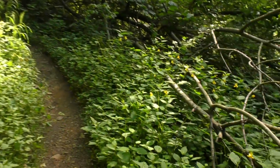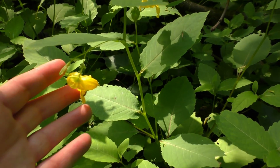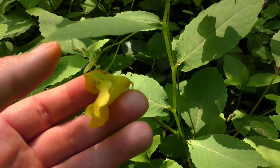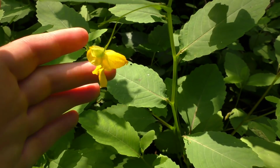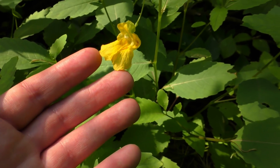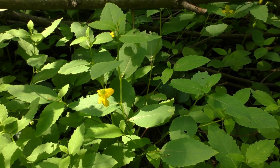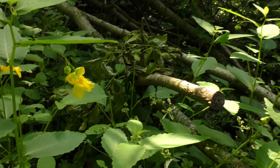Yeah, down along here is some jewelweed, but this is yellow or pale jewelweed. We do have this back home. Most of the time back home we have what's called the spotted jewelweed. It's like an orange color with black spots. Good to see an old friend out here though. In Virginia as well. A whole bunch of it here. The hummingbirds love these flowers.